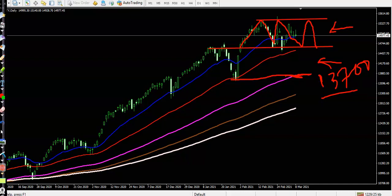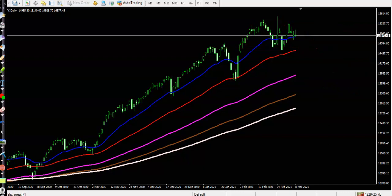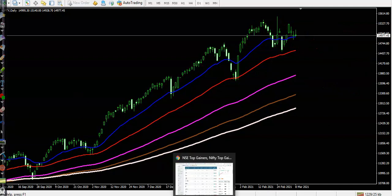So you can say this is a sideways market. When it is a sideways market, we are focusing on a sell direction, or we are applying an iron condor. Basically I'm using a sell direction here. So we are collecting the premium. And let's see today's top gainer stocks.